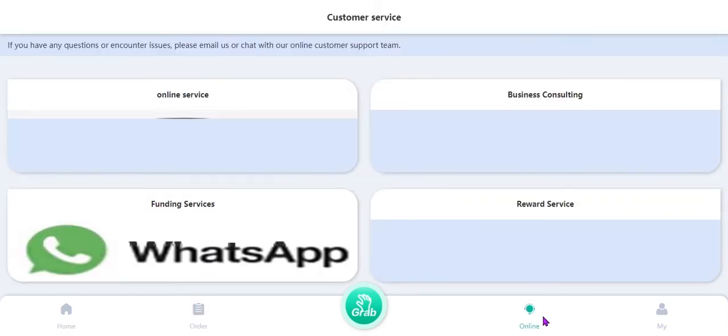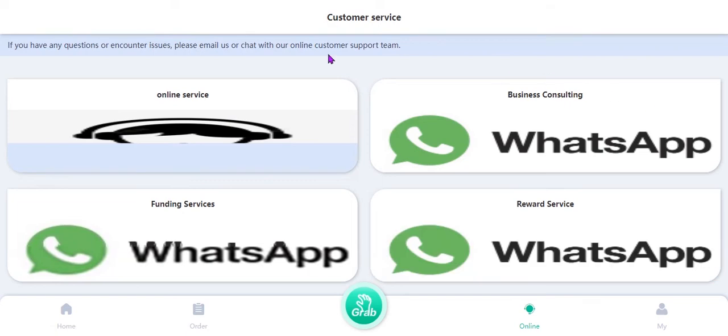You can find this platform on different platforms, that is on WhatsApp, to contact the customer service. So let's learn now how to make money in grabbing orders.